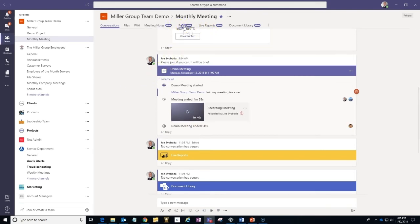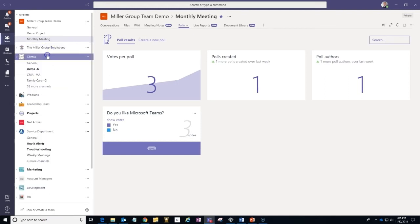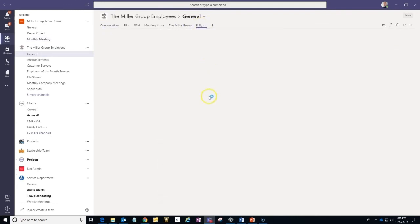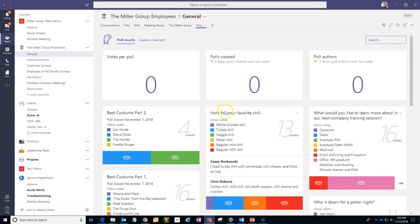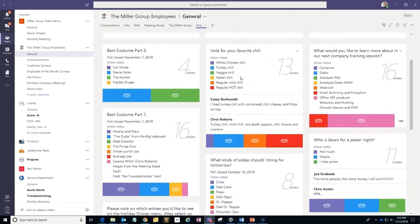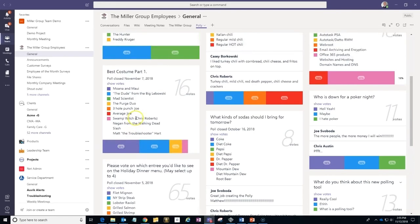A cool feature we use a lot here internally is this polling application. We have some polls, I think, underneath the Miller Group here. Let's take a look. So we've created quite a few polls in the past. We had a chili cook-off, and we're asking people to go ahead and vote for their favorite chilies. We had a costume contest for Halloween, asked people to go ahead and pick what they liked for that.